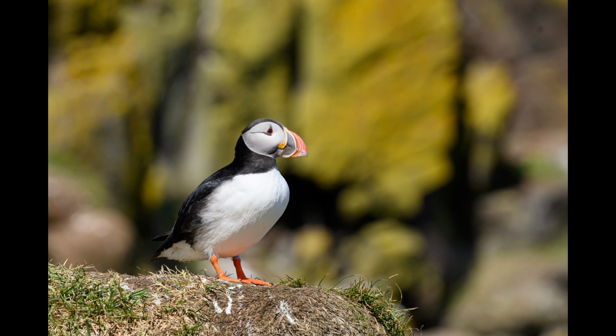But when we got there, things were really nice. For one, it was a nice sunny day, and these birds do look really nice when the sun is there. And despite being told in the Westmann Islands that on sunny days the birds tend to spend all their time out at sea, they were everywhere.